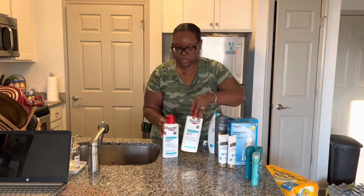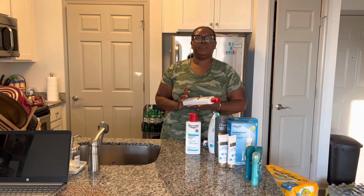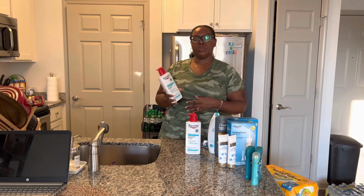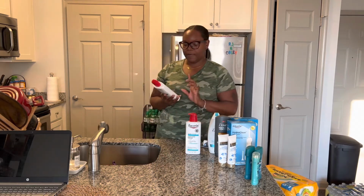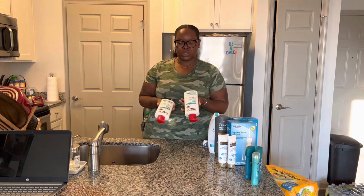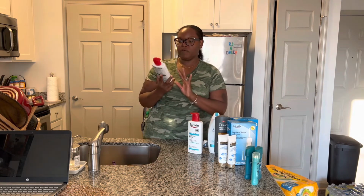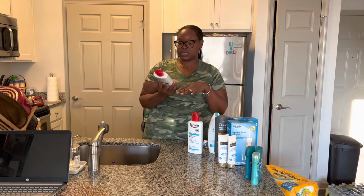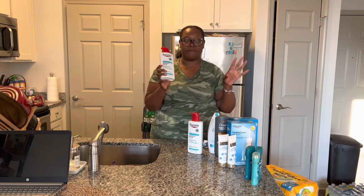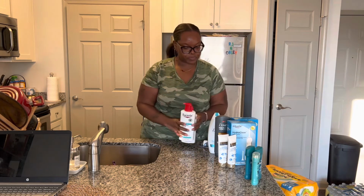Next, I got some lotion. My mom put me onto this lotion. Usually I use the Vaseline Intensive Care, I want to say, but this one is very nice. I think the one she let me try was Advanced Care, but this is Intensive Repair for very dry, flaky skin. I have very dry skin, and when I used this, it was great, even better than my Vaseline lotion. So I picked up 2 of these.